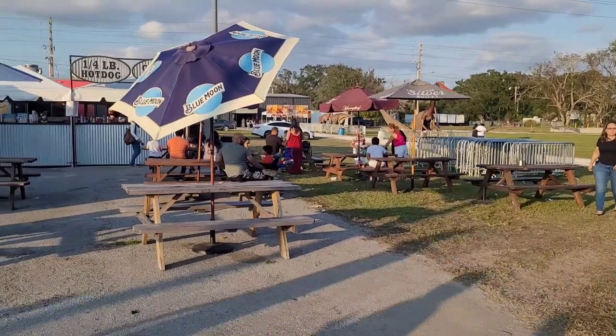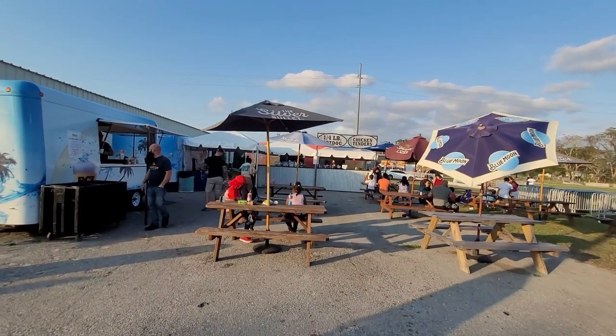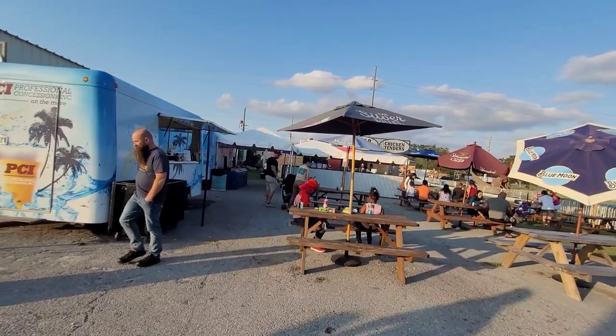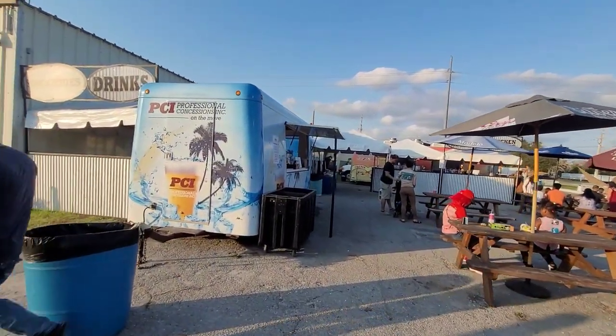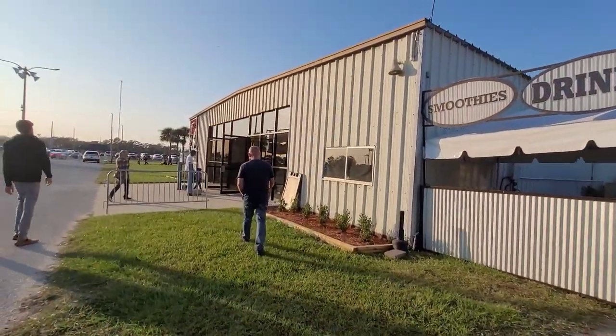All right, so this area here is the snacks area. There's a food cart, all kinds of finger food, burgers, popcorn, sodas, and everything. So we're gonna go into this building here now.